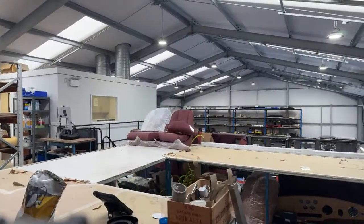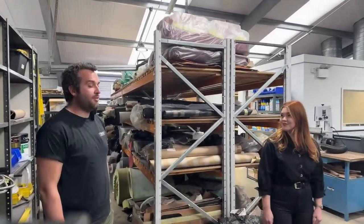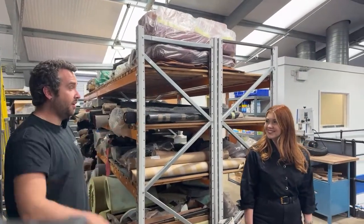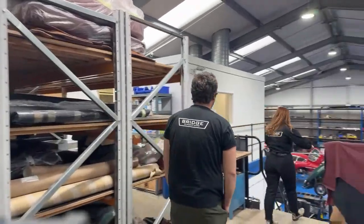This is actually the one bit of the workshop I know very little about. There you go then. Yeah. No, all I know is that it's witchcraft. I don't know how they do it. Witchcraft. Don't get it. What are you like? Okay, so come on down the stairs, guys.